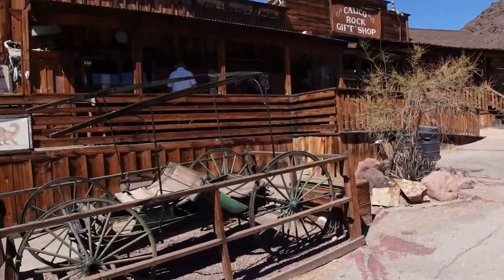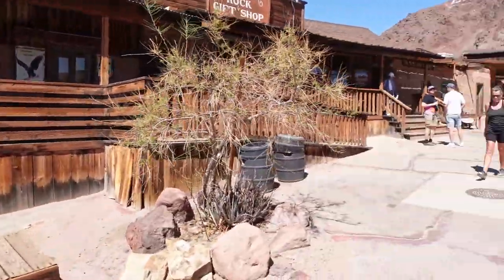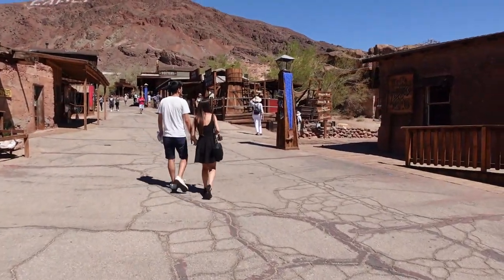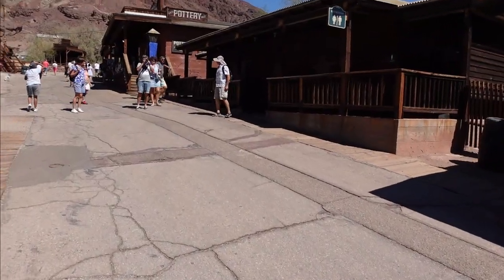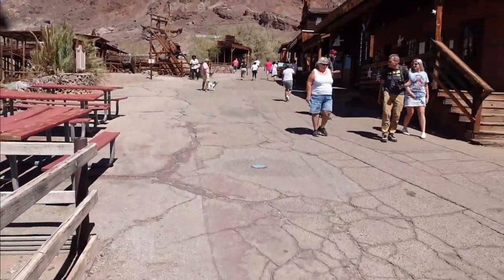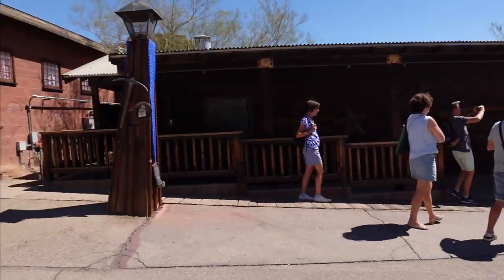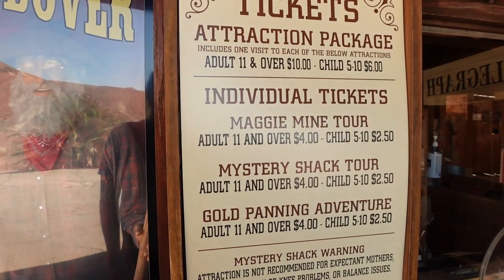So there's loads of different stores up each side. We've got a fossil and mineral shop, rock and gift shop. A lot of the stores have got signs outside saying please don't film inside, so we're not going to bother. Yeah, there's a lot of gift shops in there. But again, the merch is really cool, so that's okay. Goes up further than I thought, to be honest with you. So we were parked all the way down there and we've walked up here. And it's still going.